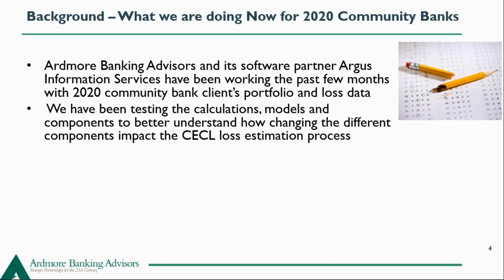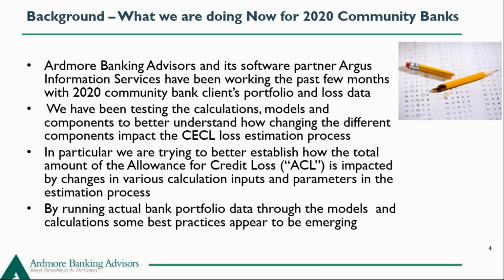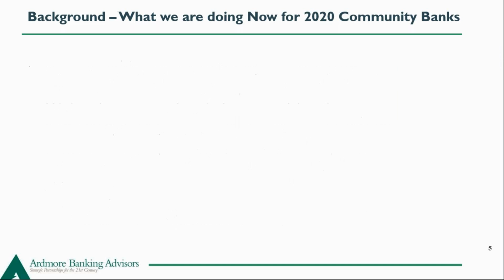We're looking at the different calculations and the components of the calculations to figure out what can make a stable and reasonable ACL or reserve under CECL. In particular, what we're trying to do is figure out what are the different variables that we can change and how do they affect the calculation and how can they potentially improve and create a more stable and reasonable number. The only way to do this really is to run your data through the models. So that's what we're working on.